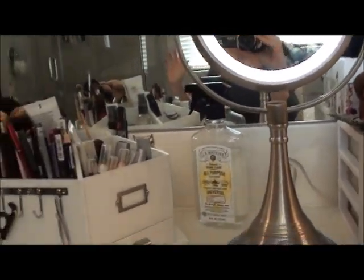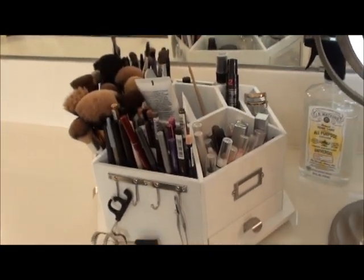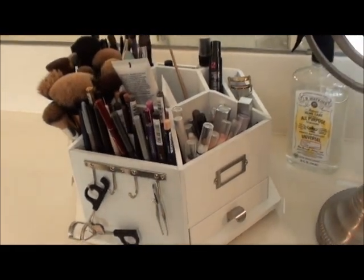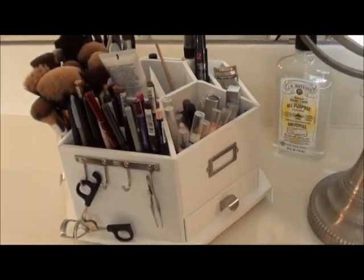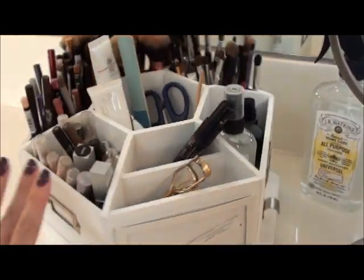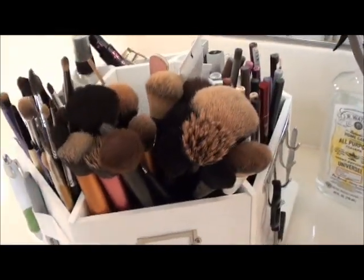Okay, and then to the left is my new purchase. I just got this yesterday. I got it at Michael's. It is $35 and I didn't even need the coupon. Right now it's on sale for 40% off and it's for crafts and it swivels. And clearly I'm not crafty, but here's what I have in here.